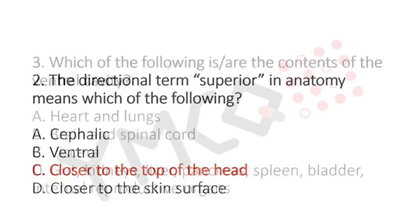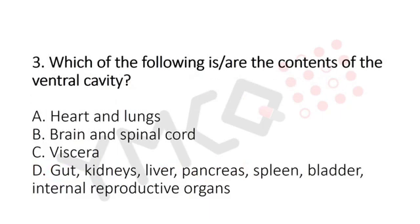Now let's move to question number 3. Which of the following is or are the contents of the ventral cavity? Option A, heart and the lungs. Option B, brain and the spinal cord. Option C, viscera. Option D, gut, kidney, liver, pancreas, spleen, bladder, internal reproductive organs. And the answer is option C, viscera.